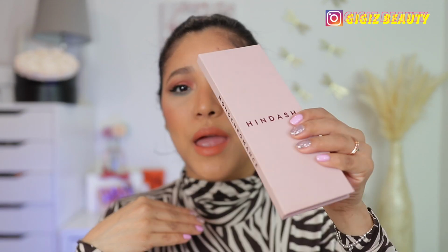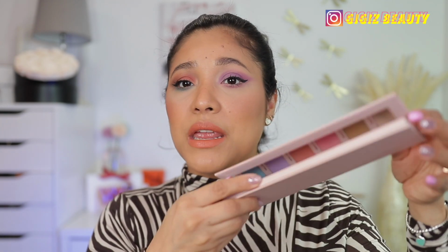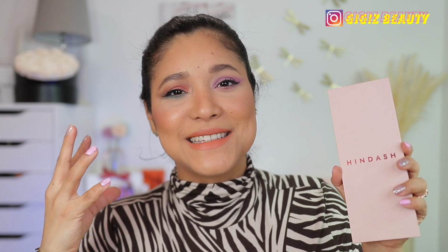I love this palette for traveling. It's just so easy to carry, so slim and pretty. I love the pink. I love the mirror right here that you can just do your makeup so easy with it. It has a very high quality mirror. I mean, I am obsessed with this. I am so happy that I got to try his palette.